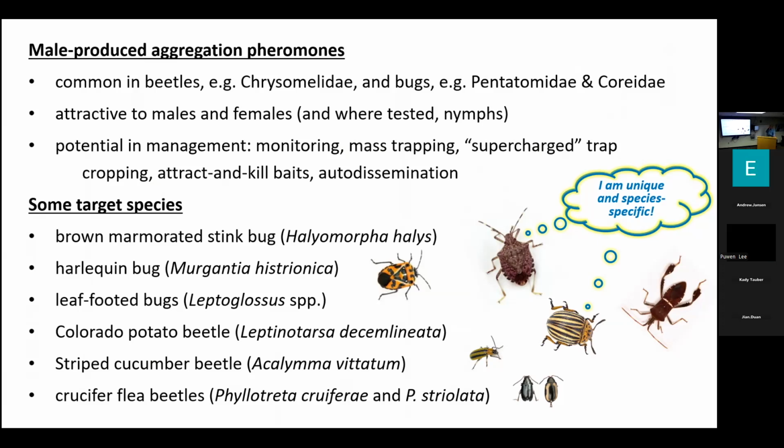There's some potential for use in management. Not many of them are known, but where they're known and produced in enough quantity to test in the field, they're pretty powerful tools. But there's a lot of steps between that discovery and any application to management of vegetable pests. And here are some target species I've listed. They're probably familiar to some of you, maybe too familiar in some cases, like the brown marmorated stink bug, and perhaps if you've grown potatoes, the Colorado potato beetle. So each species has some different ways it operates, and there's always a wrinkle.